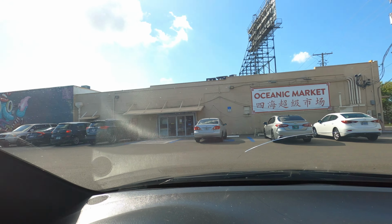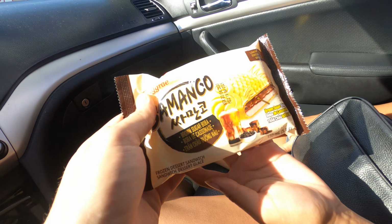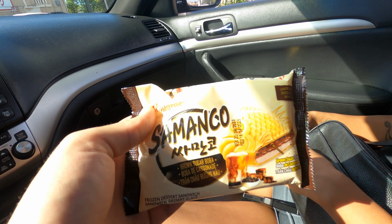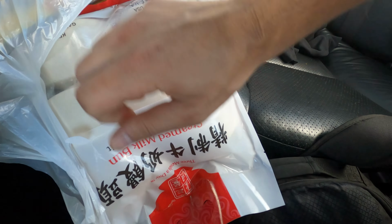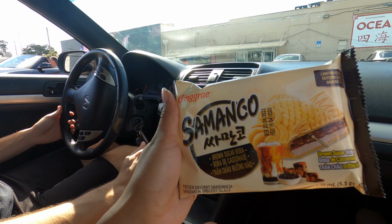Two hours later. Made a quick stop at the Asian market, see what we could find. These things look really intriguing. And then we got some buns, some sweet milk buns or whatever. Ooh, Lambo. And then some barbecue chicken pork buns. So yeah, or no, barbecue chicken buns. We have a steamer, so it's gonna be fire.